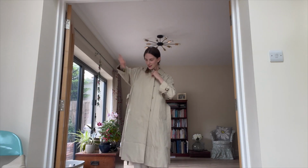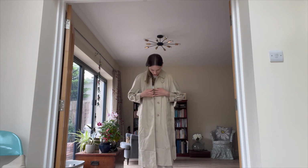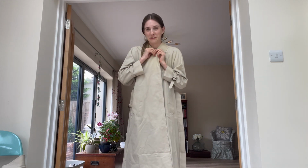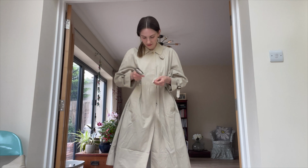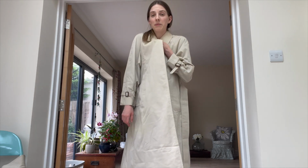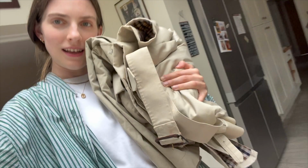Ooh, the sleeves are far too short. Oh, that's such a shame. That is such a shame, you guys. This is not a good fit on me. I mean, with the belt, it kind of just looks a little bit like a nightie, doesn't it? But I like the company, and they had a lot of great things on their website. So unfortunately, the trench coat hunt does continue.